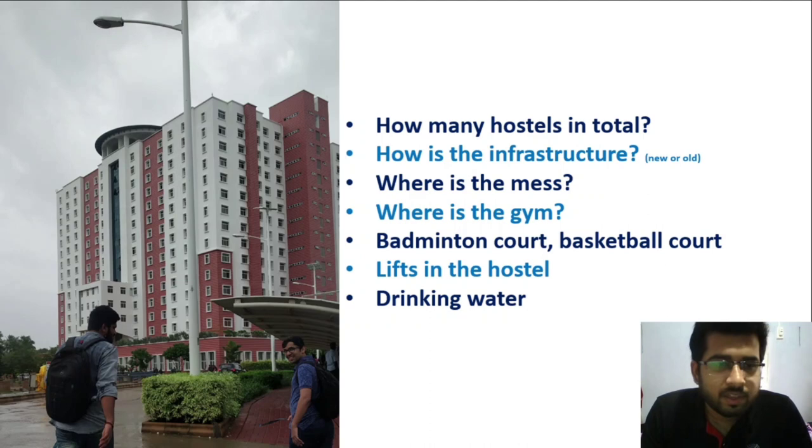So the next question is, how is the infrastructure? Infrastructure is pretty modern and maintained, I would say. People ask me whether the hostels are old and give you a vibe of old government quarters. So no, that is not the case with VIT Chennai. Since the campus itself was built in 2010 and VIT really maintains its campus, the hostels are all very modern. In fact, the C block, the hostel I talked about earlier, was completed in 2018 or 19 only. So that is the newest of all these three buildings.